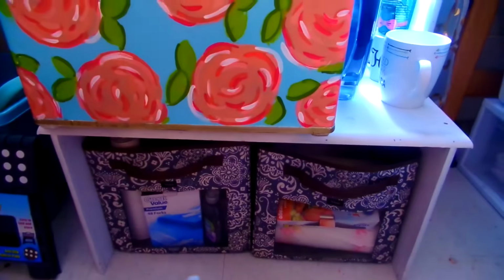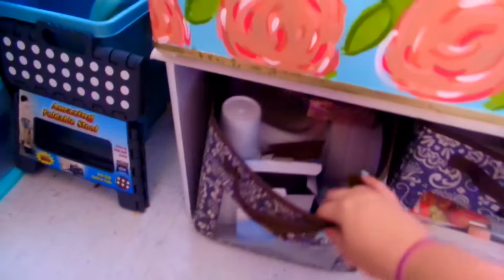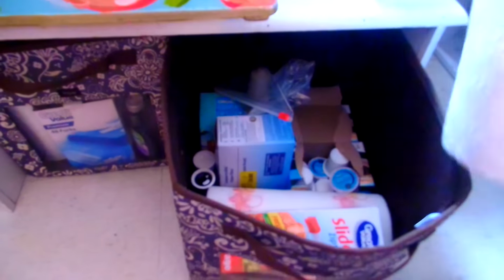And then down below here we have two totes. Her dad actually built this piece of furniture that all this is sitting on. It's just a white cabinet that holds the refrigerator perfectly, and he built it so that we could put these two totes down here and store stuff. In this first one, we just have paper plates, napkins, plastic utensils, and cups. And then in this one, we have paper towels, some Ziploc bags. She has some K-cups and just other things like that in that part.